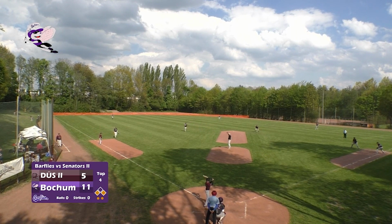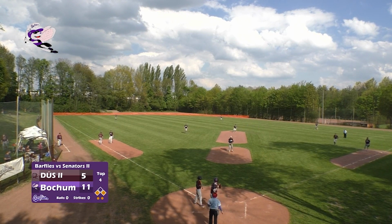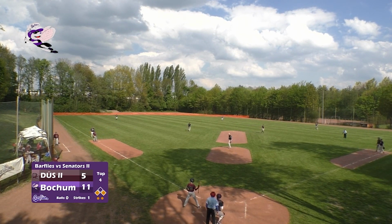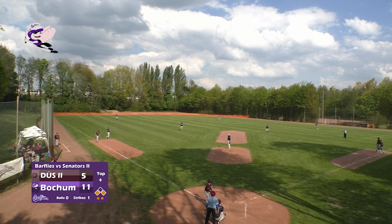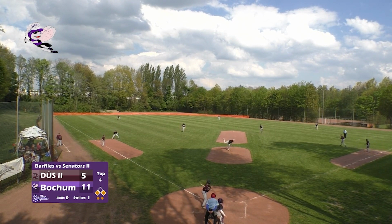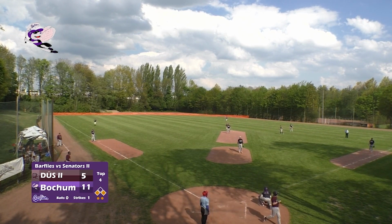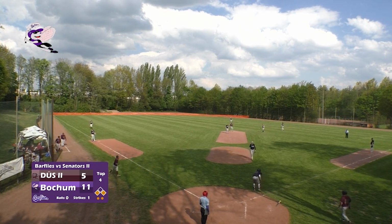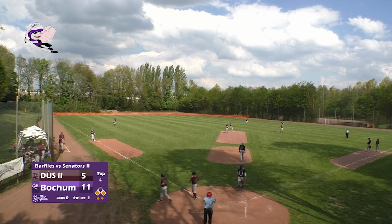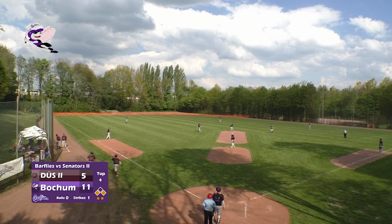Alright, so the drop third is right there. If there are less than 2 outs, and the catcher drops the third strike, you're allowed to run to first base and try to get there before the ball gets there, only if first base is not occupied. So there's a chopper to the second baseman, and it's not able to handle that. That's going to allow the run to come in from third base so that Düsseldorf gets another one on the board.